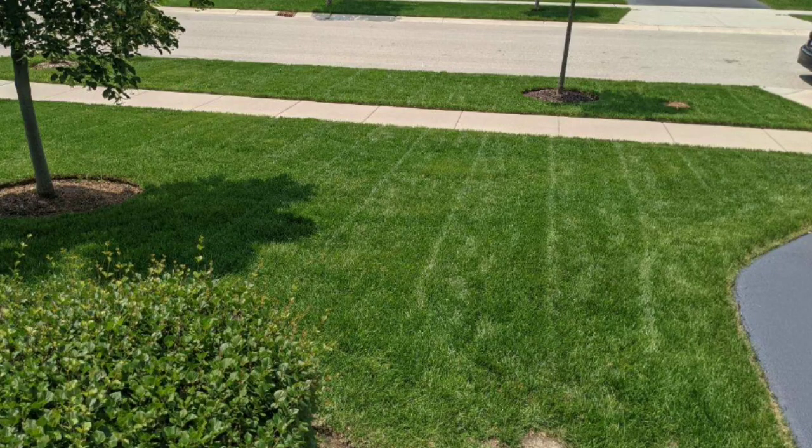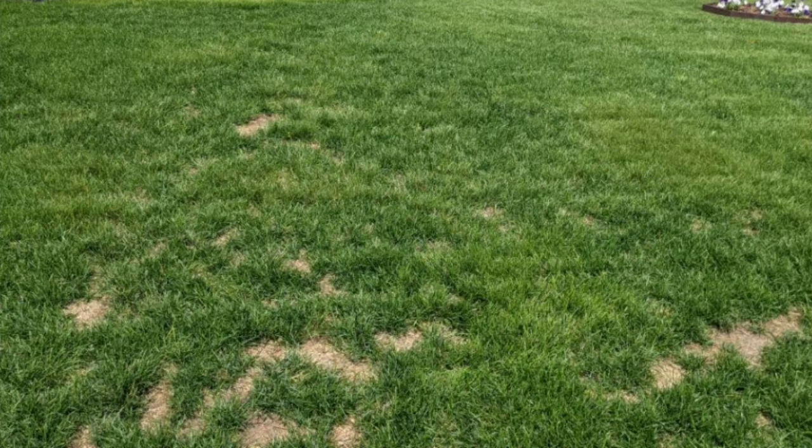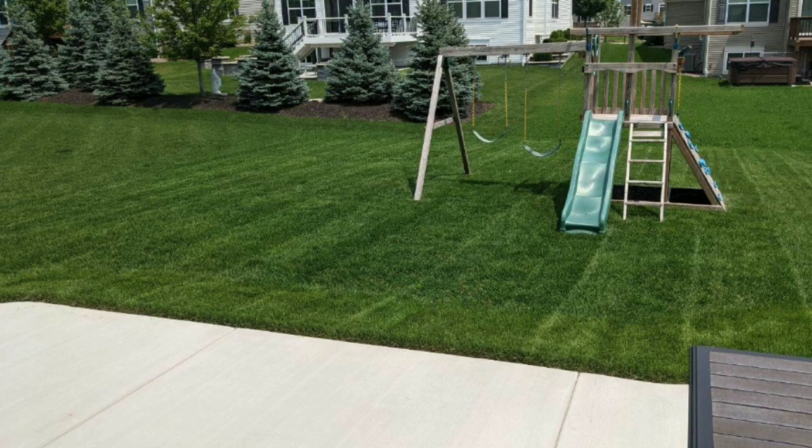Now starting the week of June 20th and going through about the end of the month, we got some much needed rain. We got somewhere between like 3 and 5 inches of rain over the course of that time. And I'm going to throw some pictures up here from July 1st. The lawn just exploded out of control. A lot of the thin areas had filled in. And you can see overall, the health of the lawn has looked much, much better.